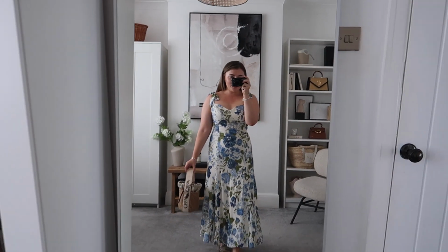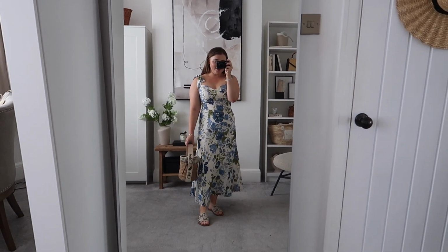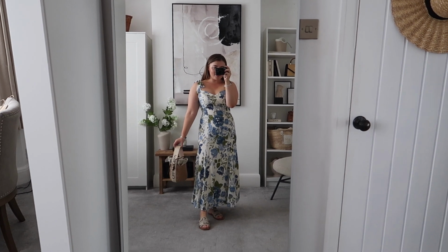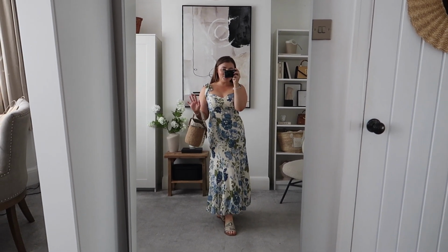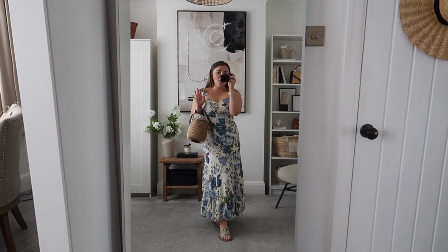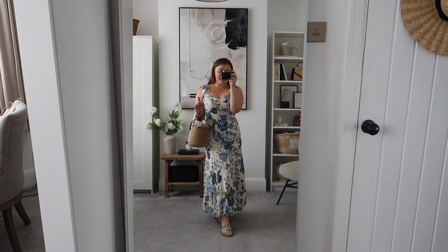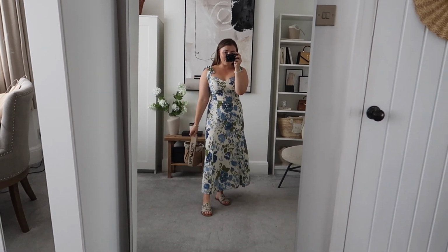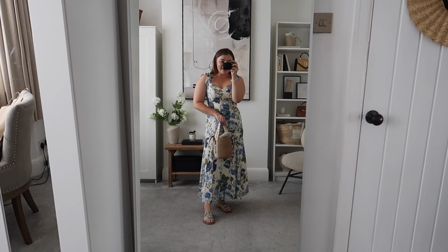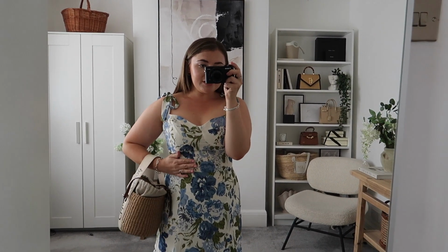And just when I thought that the dresses could not get any better, I try on this. Look at this number. Oh my word, Reformation, you have just outdone yourself. This dress is absolutely beautiful. I definitely think that you could get away with wearing this as a wedding guest dress, but for me, I think it's going to be the perfect little holiday number, again paired with the Chloe accessories, which I think is so cute. I love the silhouette of it.